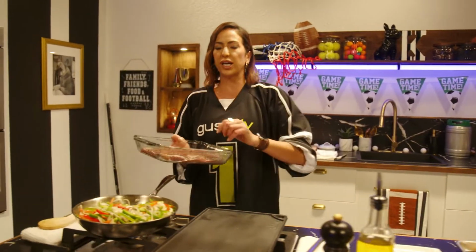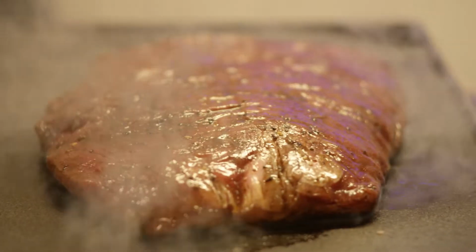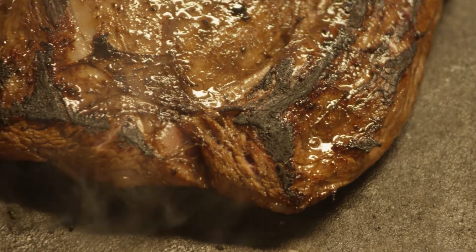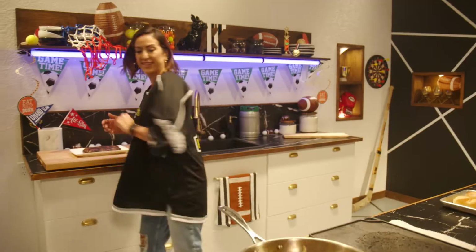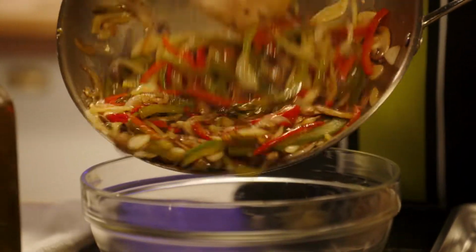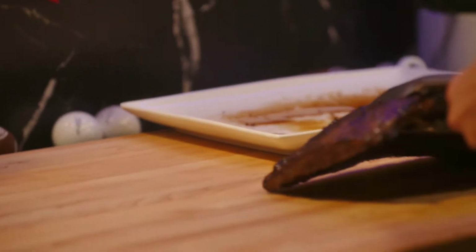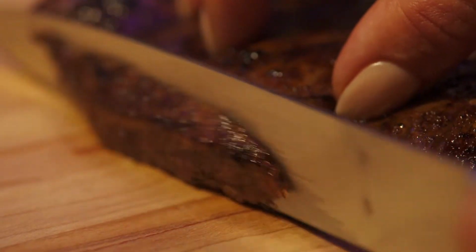Flank steak, an affordable cut with balsamic and extra virgin olive oil marinade. Gorgeous. You want to cut against the grain. Quality control. Simple yet effective.